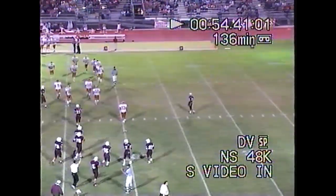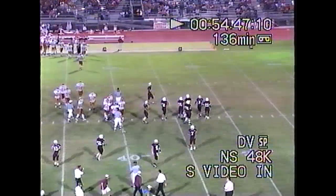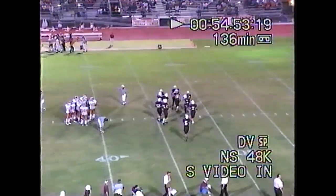Dietz did the smart thing there, Billy. You can see where he waited for Lopez to show where he was going to punt. Well, that was a lot higher than the last punt, and he caught that one on the run. And this one, option to just take it right at the 40, and that's a good place to start.